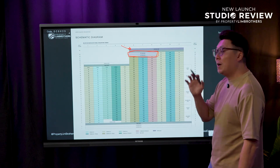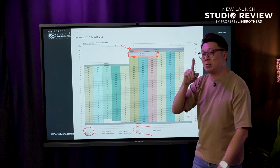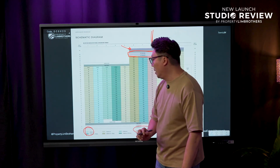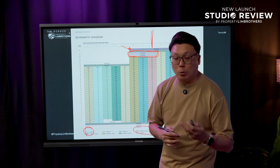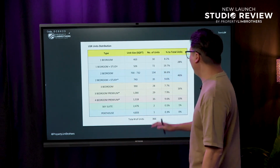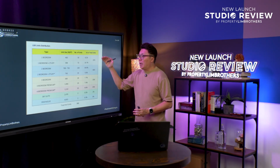But we do have the rest of the floor plans for the 1-bedder all the way down to the 4-bedder. There is only one stack of the 4-bedder, which is stack number 8. You have 2 stacks for 1-bedder. And you also have a couple of stacks for the 2 bedrooms plus 2-bedroom study. So in terms of the units distribution, you can see that majority of the units are being designed for the 2-bedroom and the 1-bedroom.